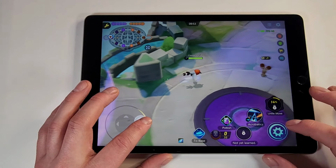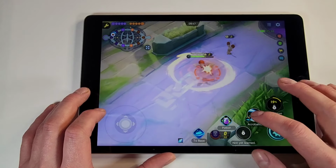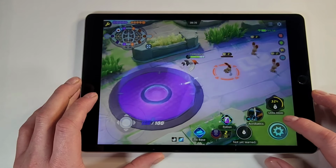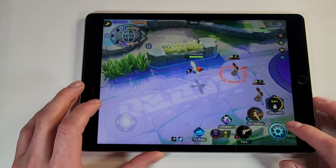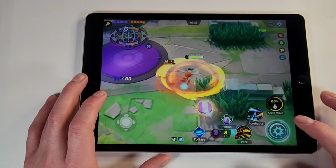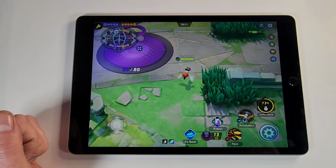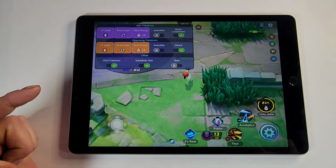So once again, just like with the web browsing, they are very, very similar to each other. The bigger difference is going to be the screen size, 10.2 inches versus 10.9 on the Air. That might be the biggest thing you'll notice. And you can see how well these play. Again, the FPS counter is stuck at 60. I do believe Pokemon Unite just makes it stuck at 60. Otherwise, I'm sure both of these could go above that. Or it's probably also that their frame rate is only 60 frames per second, if I'm not mistaken.